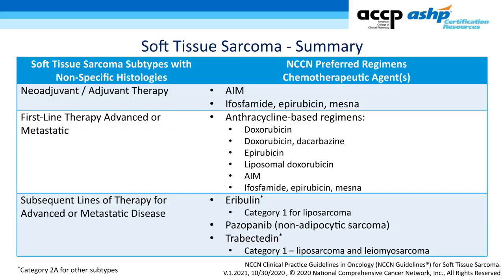In summary, for soft tissue sarcoma, the use of chemotherapy in the adjuvant and neoadjuvant setting is still somewhat debated, but if regimens were to be recommended, the combination of doxorubicin with ifosfamide or ifosfamide with epirubicin would be appropriate based on NCCN recommendations. In the first line setting, for those with advanced or metastatic soft tissue sarcoma, an anthracycline-based regimen again would be most appropriate.